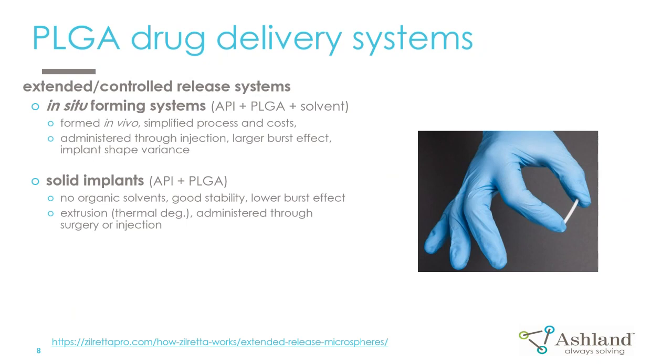So some pros exist in terms of the process, relating to the fact that you don't need to use organic solvents, so they don't need to be removed, and you can have a clean type implant. Good stability, because you have a good understanding of that implant before you put it into the body, and it's not going to change in that initial stage when you implant it. So the burst effect can be better understood from the entering-the-body position.